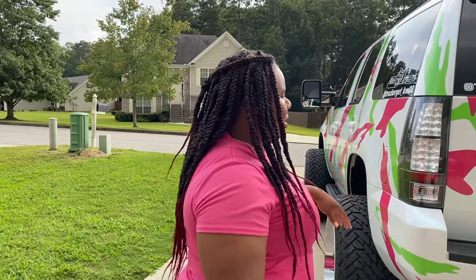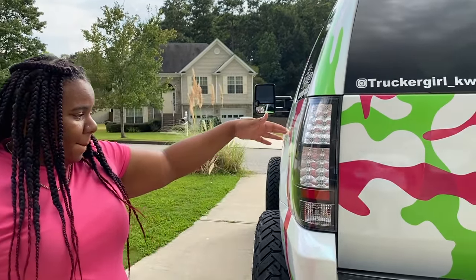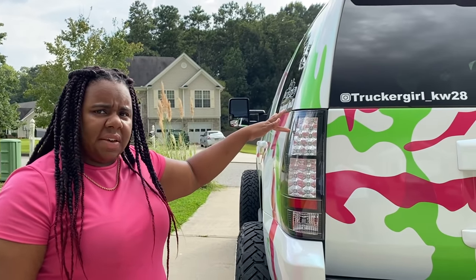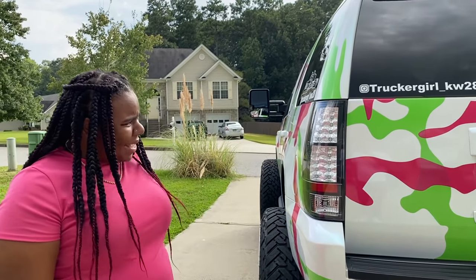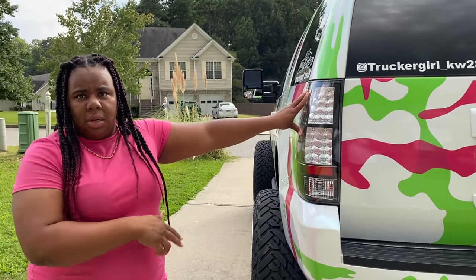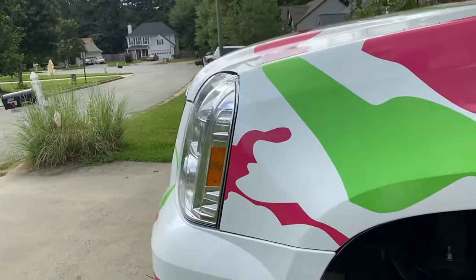I also got some aftermarket tail lights. Got them from Amazon. My headlights as well. How much were those ones? These was, I think, $170, $180. Something like that. And they've been holding up. How long you had them? About 6 to 8 months. What about your headlights? Headlights, probably 8 to 10 months, because I had my headlights longer than I had my tail lights. And your headlights still holding up. They real clear for it to be that long.